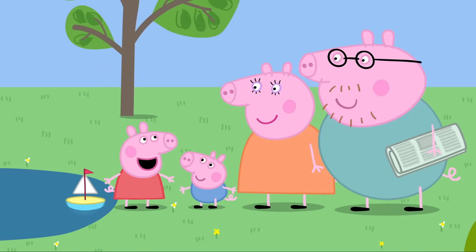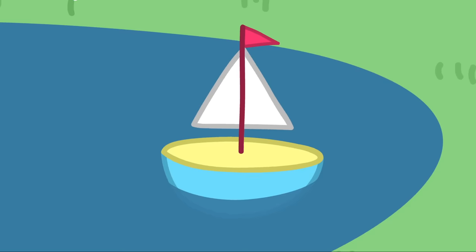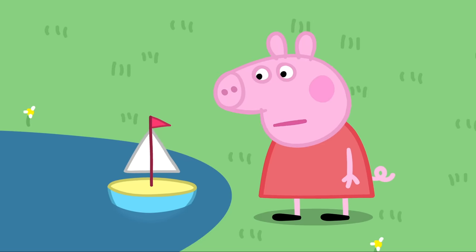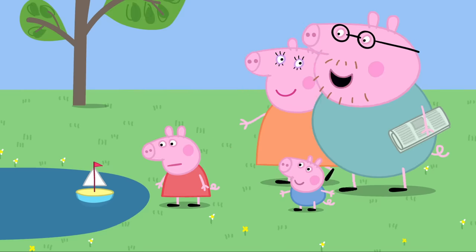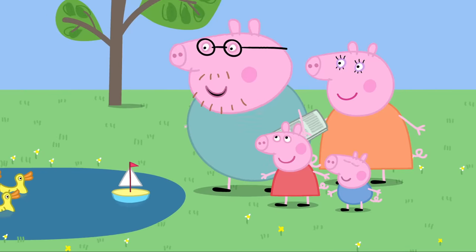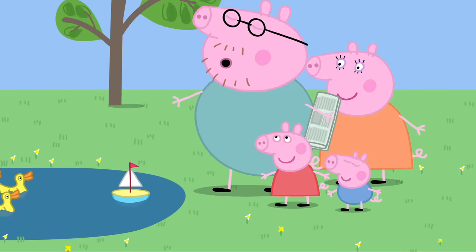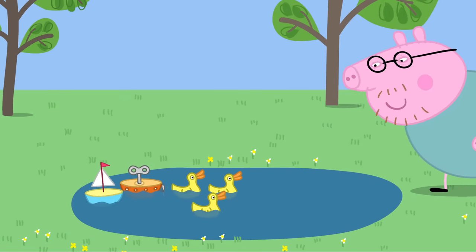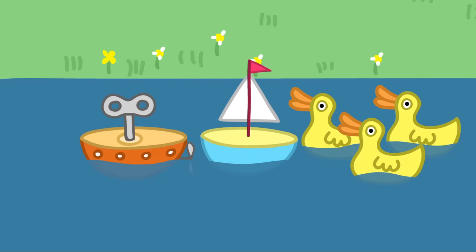Mummy, can you wind my boat up? Your boat doesn't need winding up, Peppa. Peppa's boat is a sailboat. The wind makes it go along. I don't like my boat. It doesn't do anything. That's because there isn't any wind today. Maybe it just needs a little help. I'll huff and I'll puff and I'll blow your boat along. Hooray! It went really fast. Peppa loves her sailboat.